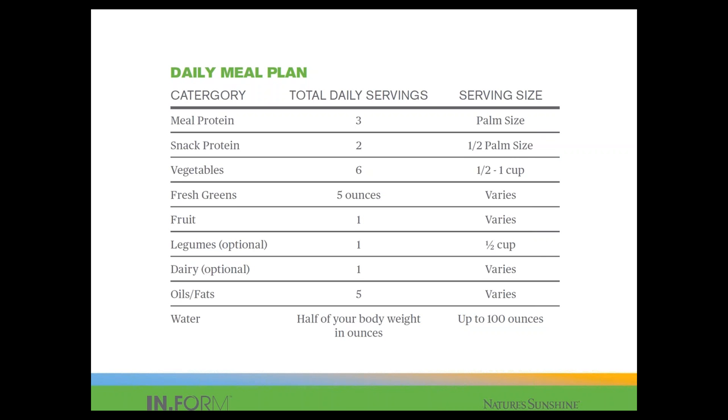So the point of this meal plan and the point of the serving size is to try and make it easy for people. We're not going to be sitting here counting how many grams of protein we're getting, how many grams of fiber we're getting. We're going to try and keep it simple and easy and go off servings. Now, the serving sizes are really small, and that's important to reiterate.